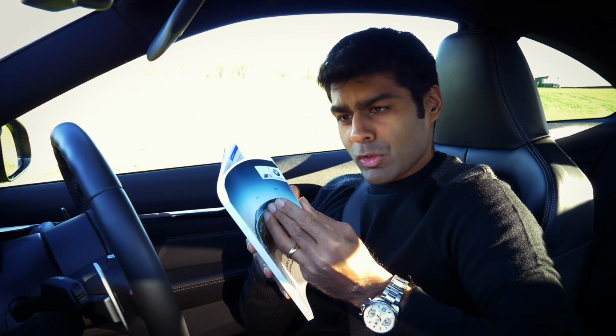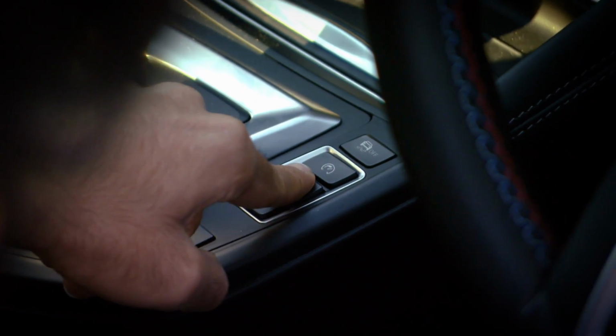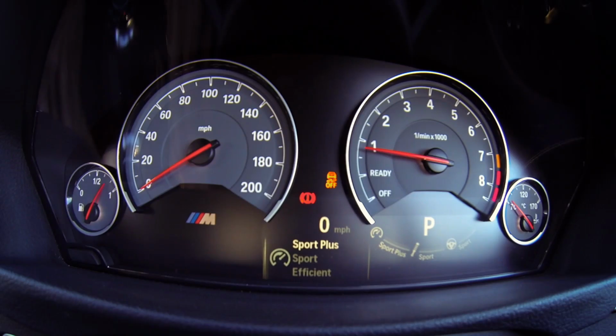But having the device was one thing. Making it work was another. And look at him, he's all looking down, going click, click, click. Foot on the brake, foot on the throttle. God, this is complicated.